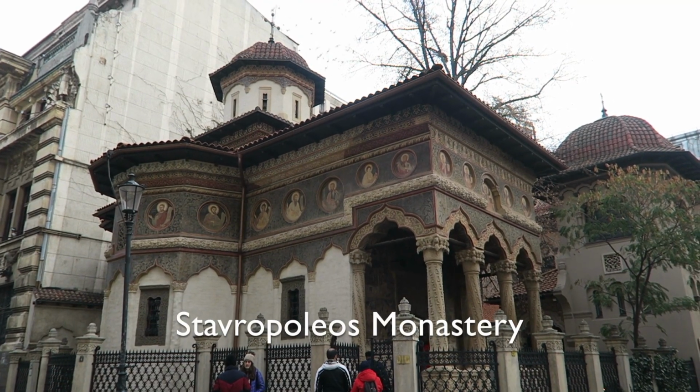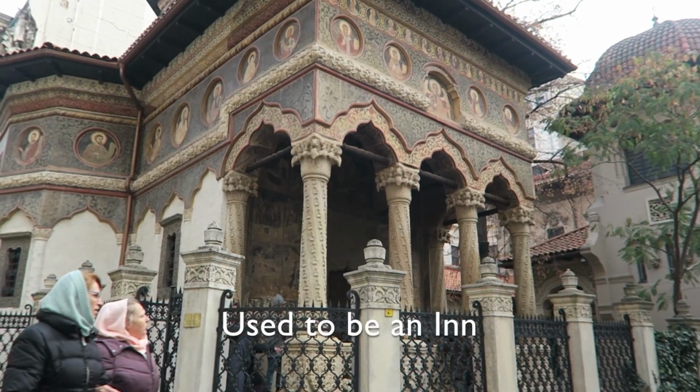So this is the Petrou Monastery, and it was built by a Greek monk. And what's so interesting about this monastery is that it actually doubled as an inn back in the day for the many visitors of Bucharest.